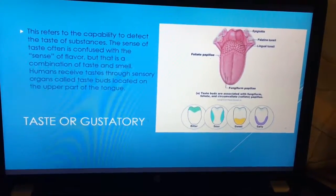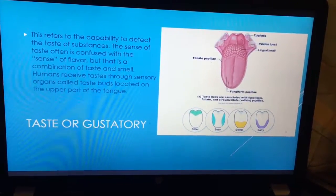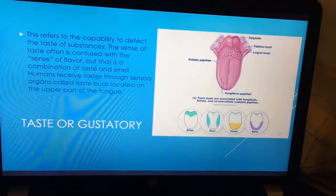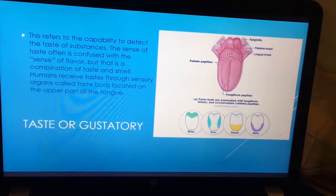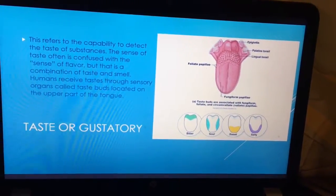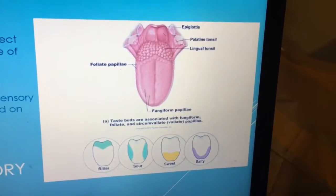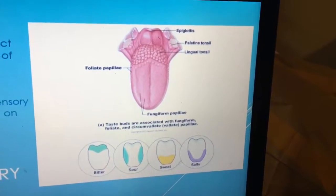Taste refers to the capability to detect the taste of substances. The sense of taste often is confused with the sense of flavor, but flavor is a combination of taste and smell. Humans receive taste through the sensory organs called taste buds. These are located on the upper part of the tongue. Many people think that when you taste the flavor of food, you just get it from your tongue. That's not true.